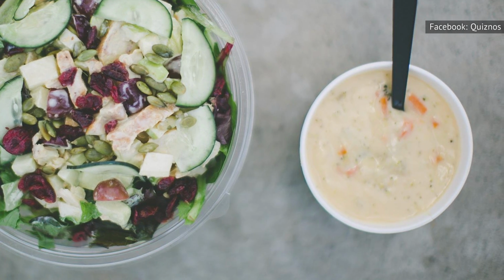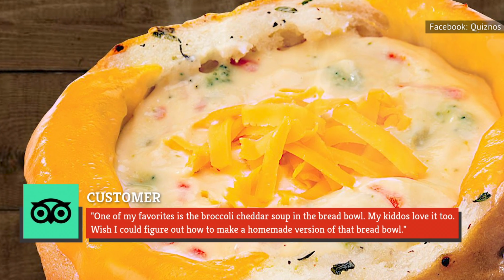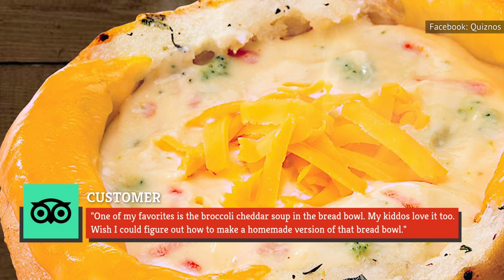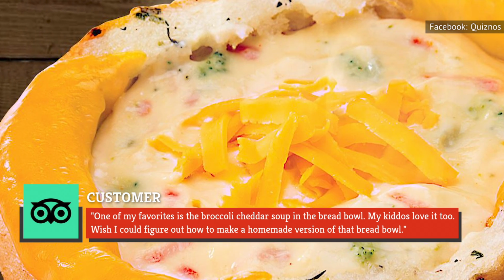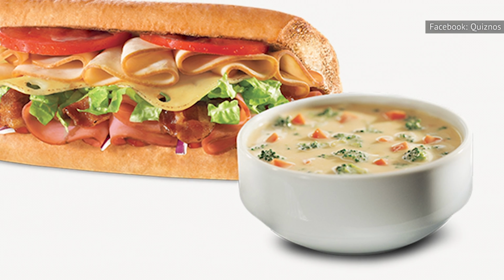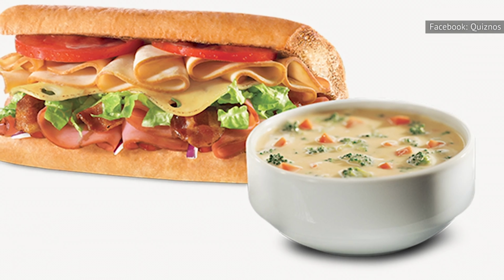One customer noted on TripAdvisor, "One of my favorites is the broccoli cheddar soup in the bread bowl. My kiddos love it too. Wish I could figure out how to make a homemade version of that bread bowl." This soup is definitely tasty, and it's exactly what you want when you think of a broccoli cheddar soup.